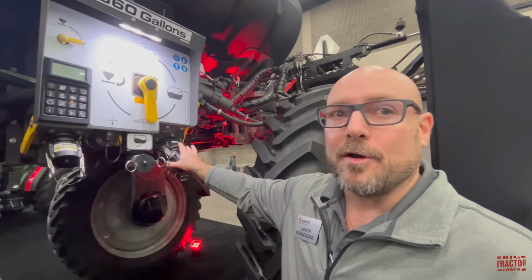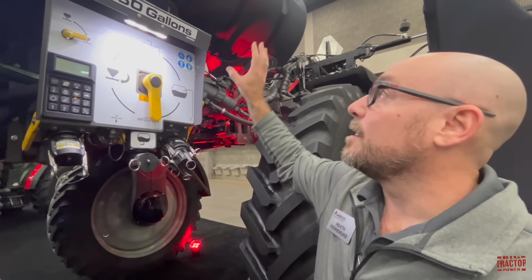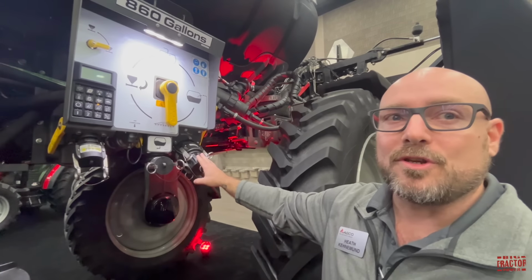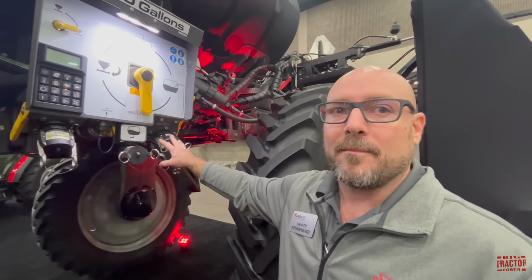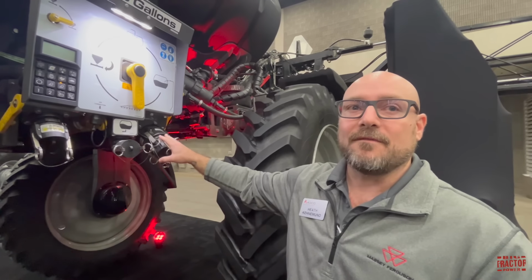And then this is going to be your product fill, so we can load the tank. Again, it has the same 2 or 3 inch adapter, so it fits any farm. That is the beauty of this machine, it fits the farm.